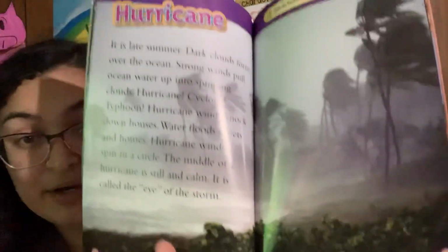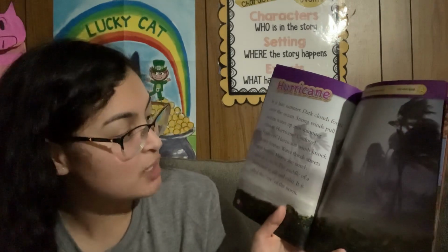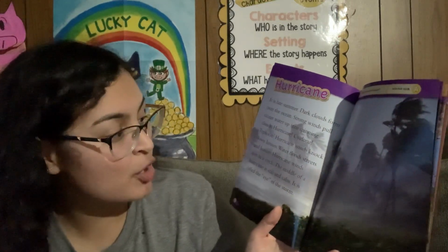This is something that we know about here in Houston. Hurricane. It is late summer. Dark clouds form over the ocean. Strong winds pull ocean water up into spinning clouds. Hurricane, cyclone, typhoon. Hurricane winds knock down houses. Water floods streets and homes.